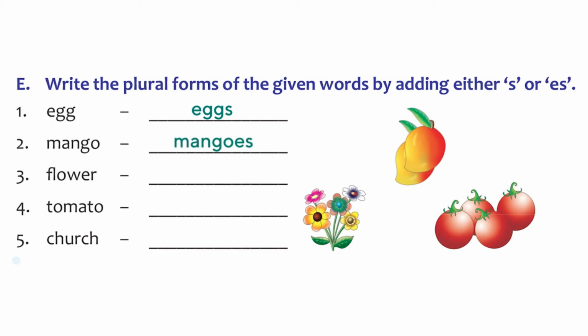Let's try the next one. Flower. We can add the letter S and it becomes flowers. The fourth one, tomatoes. Here again, this word ends with a consonant plus a vowel, so we need to add ES to it. So we need to write it as T-O-M-A-T-O-E-S and it becomes tomatoes.